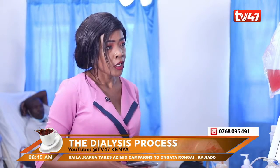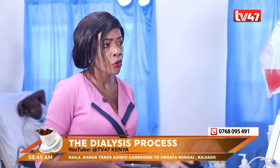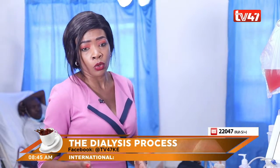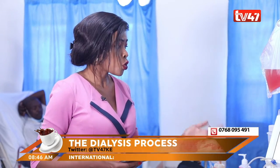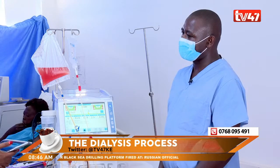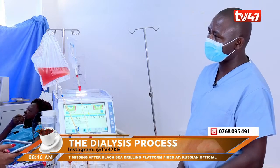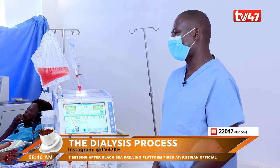And as you're going through the dialysis process, do you have to take other medicines, or does the doctor prescribe something else that you would be taking even as you go through the process? Yes, because if the cause of the kidney failure was high blood pressure or diabetes, the patient should continue with this medication as prescribed by the doctor.